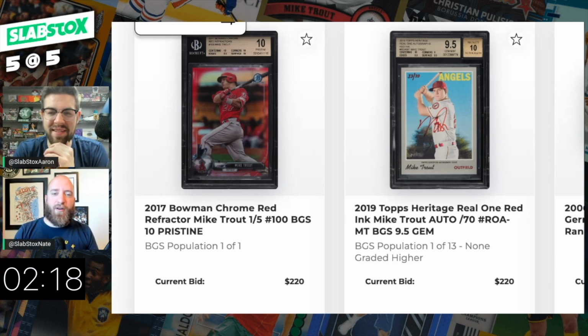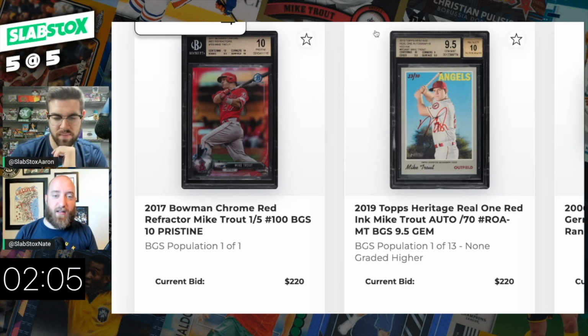Red ink auto, color match, Mike Trout. Again, same lines as the last one. People see Topps Heritage red ink, they want to have it. It doesn't matter who it is. And then you see Mike Trout on top of it. That is going to be a must-have 10 years down the line also.